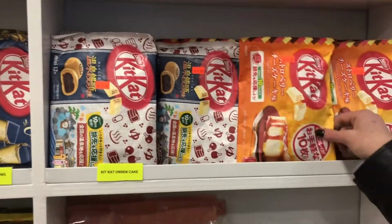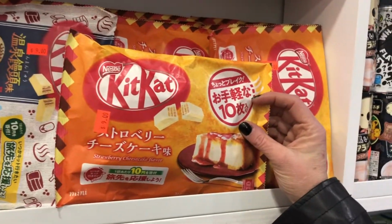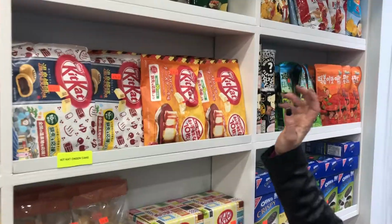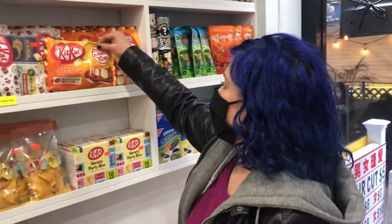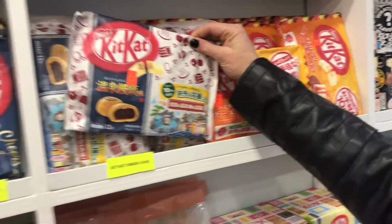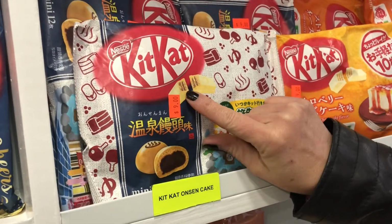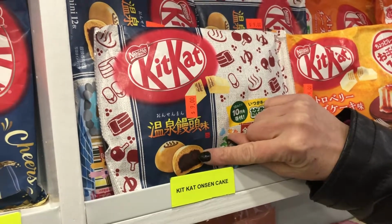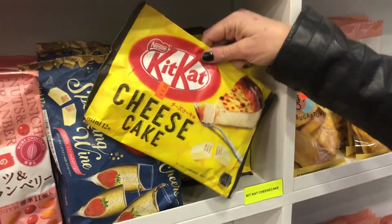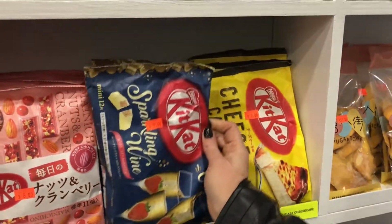Look at these Kit Kat things. Oh, it's a cheesecake. Strawberry cheesecake. I think we're gonna have to get it. It's $9. This is the Kit Kat section. They have strawberry cheesecake Kit Kats. Oh, so it's this flavor, but it's still a Kit Kat. Oh, let's see. This is a cheesecake Kit Kat. That's probably pretty good. Sparkling wine with strawberry Kit Kat.